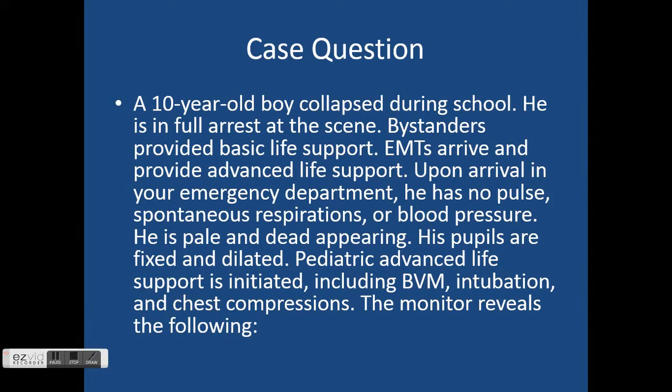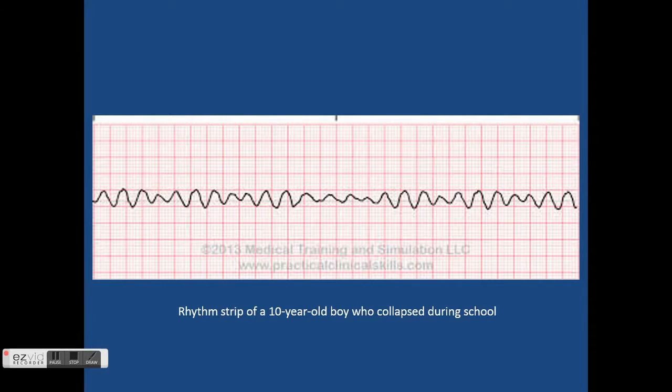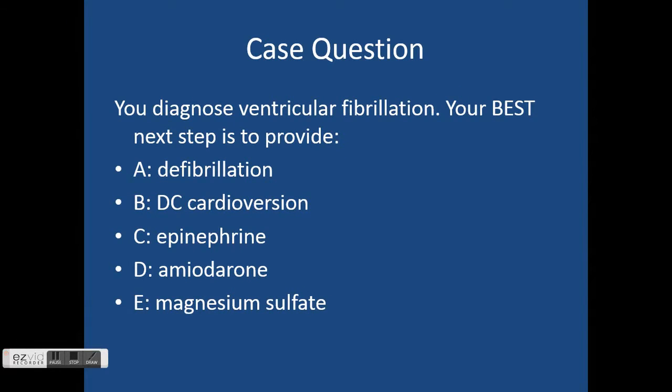Next case is a 10-year-old boy that has collapsed during school. He was in full arrest at the scene. Bystanders provided BLS. EMTs provided ALS. Upon arrival to your ER, he has no pulse, no respiration, no blood pressure. He's pale and dead appearing. His pupils are fixed and dilated. You begin pediatric advanced life support. You put him on a monitor, and it shows the following. You diagnose him with VFib. Your best next step is to provide defibrillation, DC cardioversion, epinephrine, amiodarone, or magnesium sulfate.